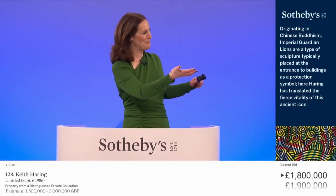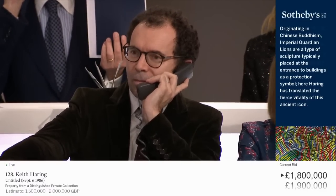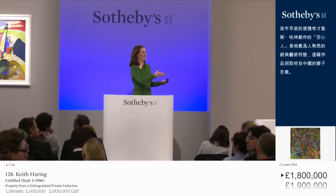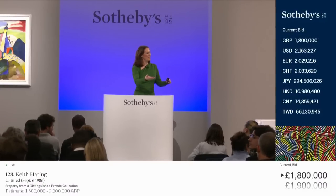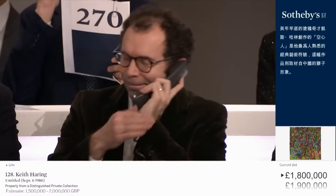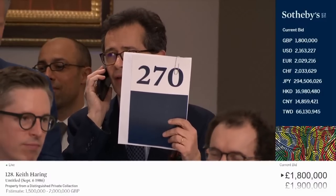At £1,800,000. Hands up. Want to make a bid? £1,800,000. Stefano's ready to go. Guillaume, I have to hurry you for this magnificent Keith Haring. No? Can you get 50, please? That is a very, very low increment, and we have been here with low increments at £1,800,000. Try to get at least 50. At £1,800,000, but quickly, though. Are you sure? Selling, thank you, at £1,800,000. Thank you very much, Stefano. 270 it is.